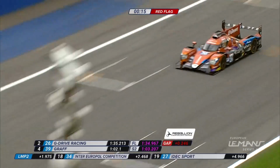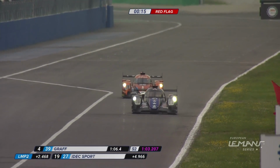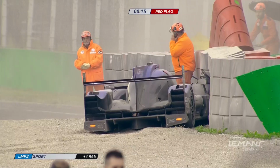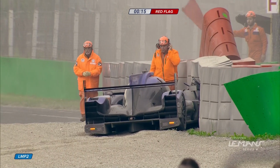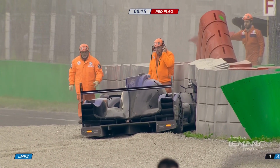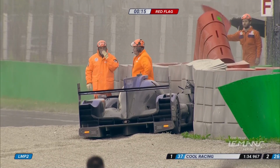And will we know the time? Well, we can probably add it up. It shows it's a 1:35.213. Oh, that's actually the time, right. 1:35.2 on the into the safer barrier, the Tech Pro barrier rather, for the Duquesne car. That was a quick off, wasn't it? I feared a much bigger impact than that.